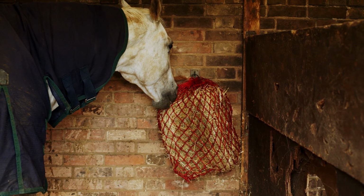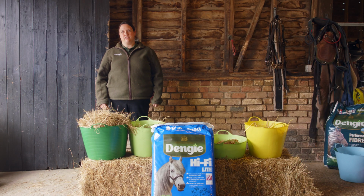For some good doers, it's not only the amount of calories that we're concerned about in the forage, but the amount of non-structural carbohydrate, or NSC, which includes our sugars and starches, that we're also concerned about, especially for those that are more at risk of laminitis due to underlying insulin dysregulation.